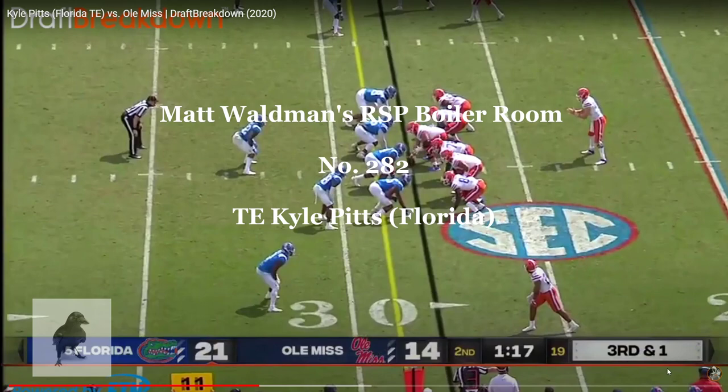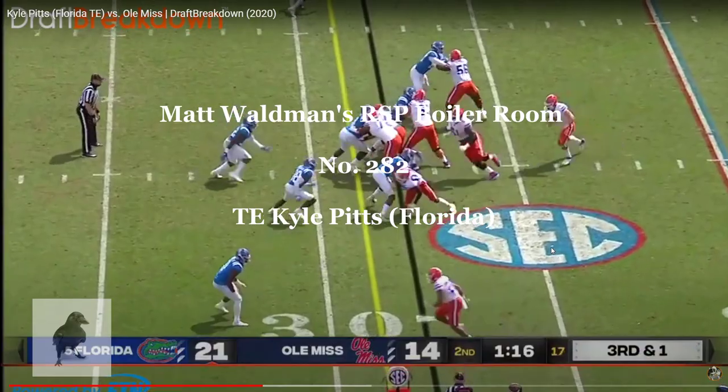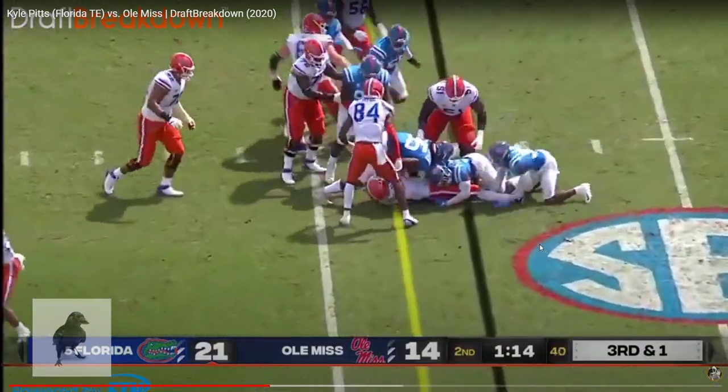We're going to take a look at Florida tight end Kyle Pitts. This is a really interesting prospect. You're going to see him against Ole Miss today. We're going to look at a number of plays.